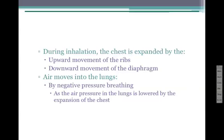So this is just reviewing what I said. During inhalation, the chest expands because of the ribs and the diaphragm. And then the air moves in, and that's called negative pressure breathing. And that's because the air pressure in the lungs is lower than the air pressure outside.